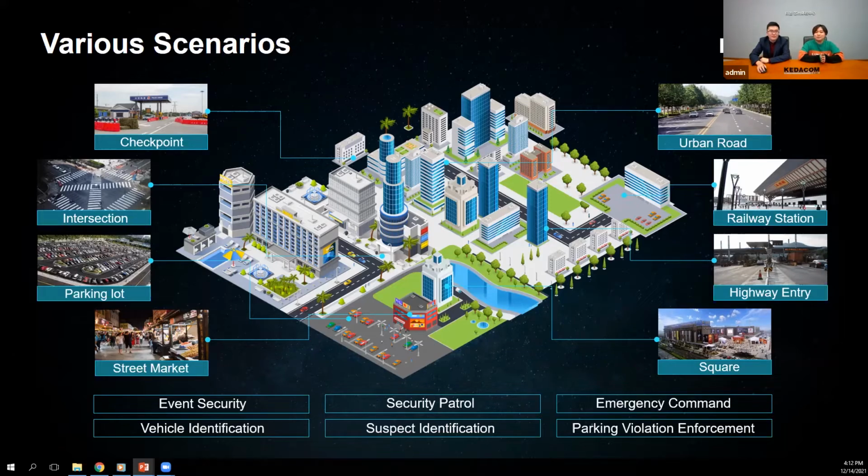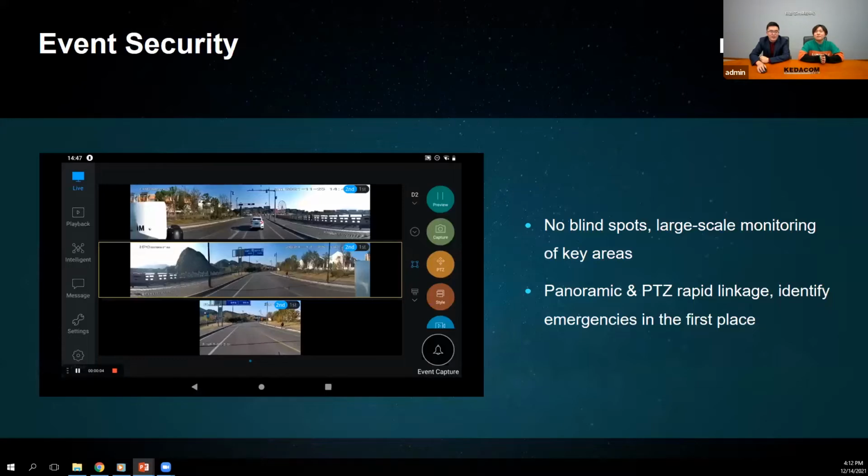All right. First of all, it can be used in event security. For example, Security Expo will be held this month in Shenzhen, and International Marathon next month in Shanghai. All of these events require police vehicles on site. In the process of security, how can the police officers sit in the vehicles, knowing the whole situation in real time? Yeah, you mentioned earlier that the camera can achieve 360-degree panoramic coverage without blind spots.